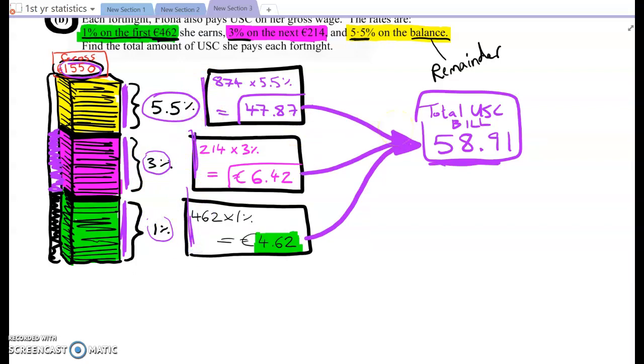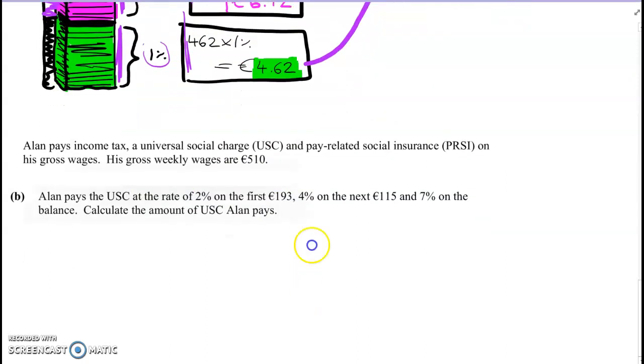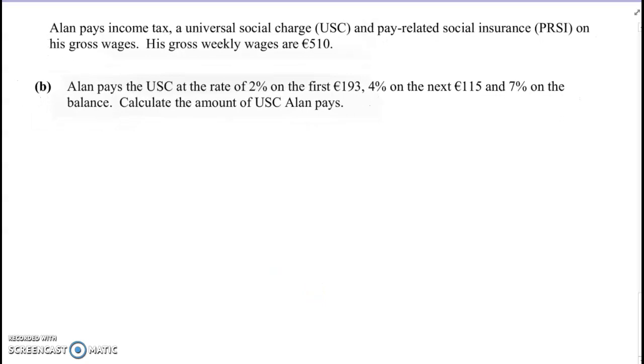Let's try another one, but this time you're going to try it. I think this came up in 2012, so it's relatively recent as well, and it's another USC question. Of course, I've skipped out question A and just put in question B. Question A is an income tax part, and we've already covered that in the previous video. So let's take a look at this question. Alan is the guy's name this time. He pays income tax, we're not going to worry about it in this video, and he also pays PRSI, which we're not going to worry about either. We're just going to focus on the USC that he pays and work out how much he's paying.